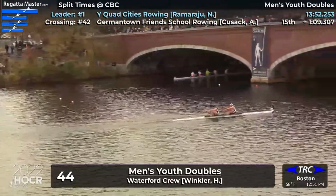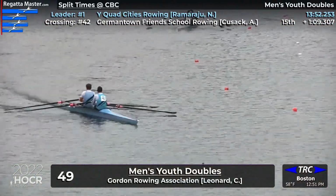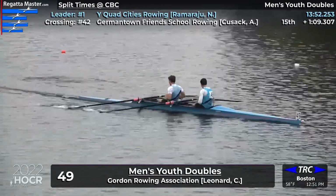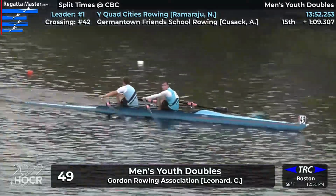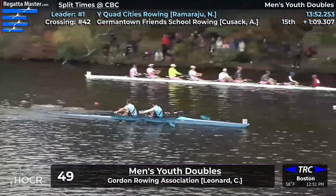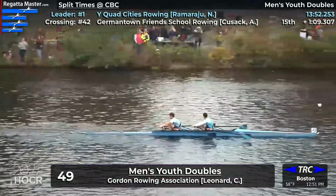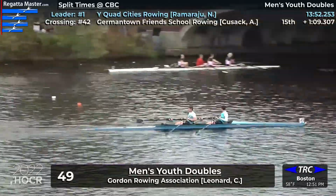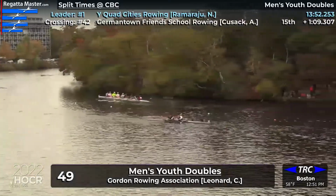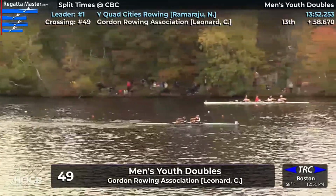And Bow 49 behind them, Gordon Rowing from Wenham, Mass. That's Liam Gruner and Caleb Leonard in the blue boat. Bow 46 behind them, South Jersey Rowing Club. It's like the bow seat is looking around behind his shoulder to make sure he's got the bridge lined up. It's what you got to do when you're in these sculling boats without a coxswain. Make sure you're not going to hit that bridge.